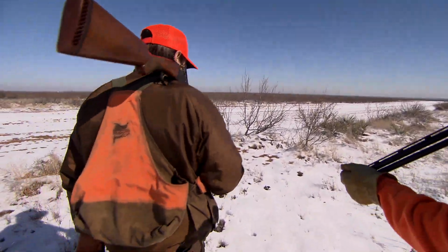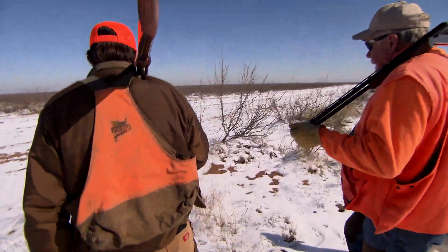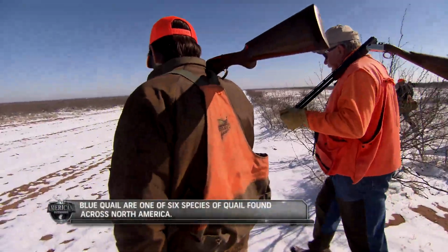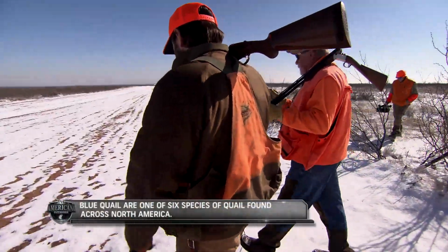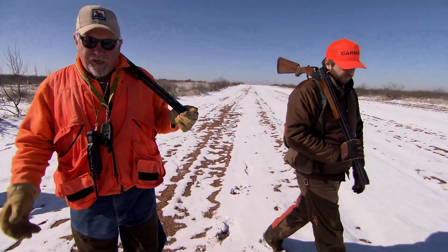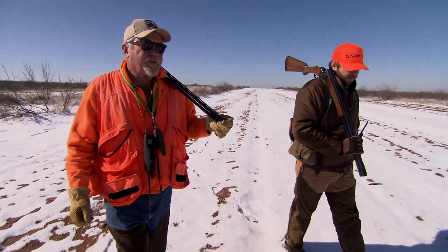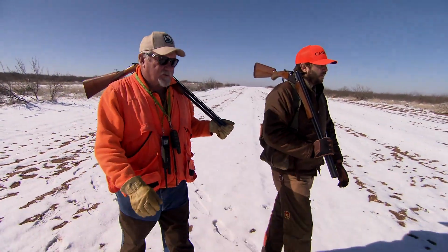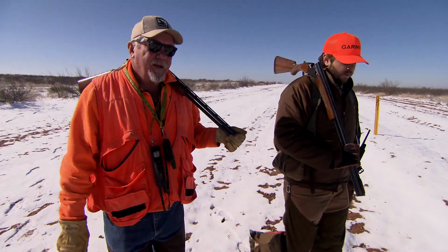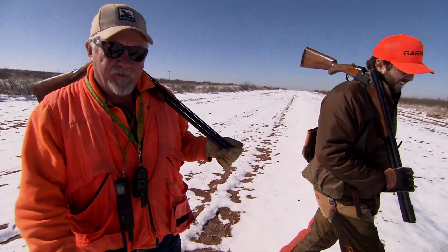Which is harder to manage for, blues or bobs? Blue quail are more forgiving in that when it's dry and hard or overgrazed, you can still have blue quail. Often here in Texas, they raise Angora goats and they raise Spanish goats. And the Spanish goats are the survivor of the two. They can get fat off the pavement. Blue quail are kind of like that relative to bobwhites.